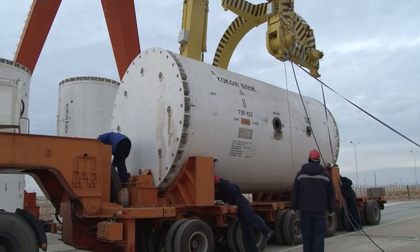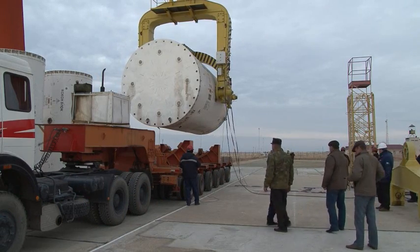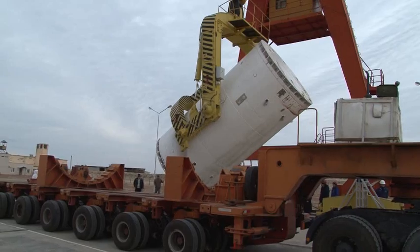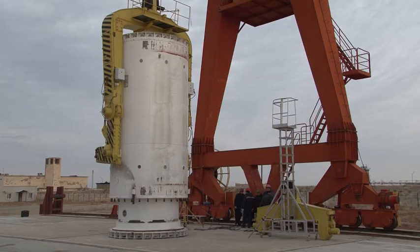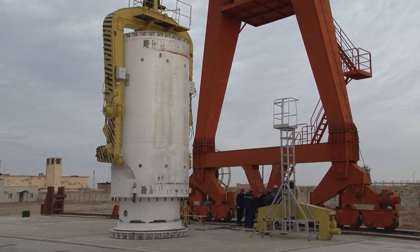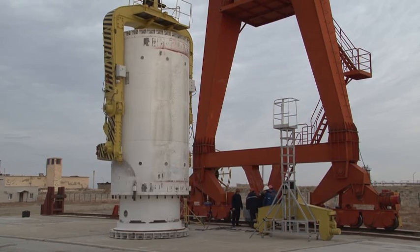When the transporter arrived at the long-term storage pad, the overpack containing the cask was offloaded. The overpack cover was removed, and the cask was removed from the base plate and set on the pad.